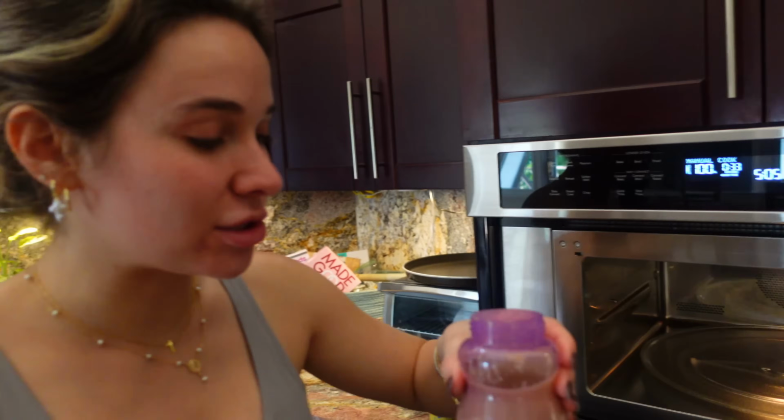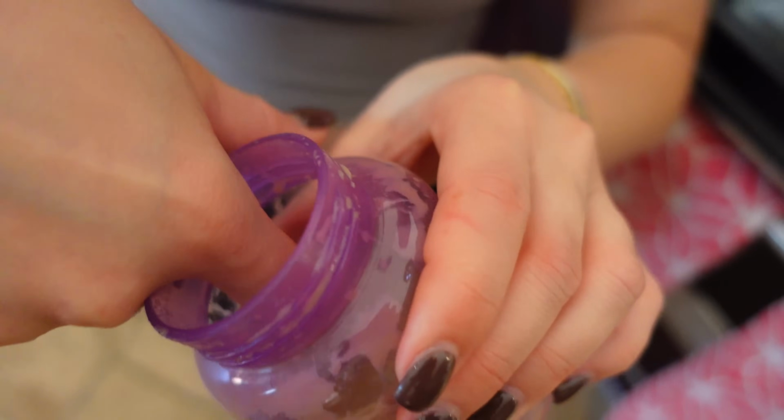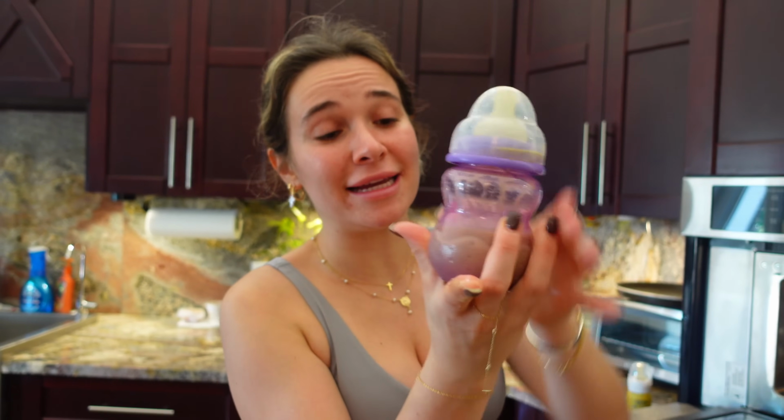And we're gonna pull our bottle on out. What we're gonna do is we're gonna swirl it around like this to make sure it's evenly heated up. And let's do the finger test. Guys, that is perfect. Now guys, that is the perfect temperature. So we're gonna screw the cap on and now we're gonna heat up Alfie's bottle.